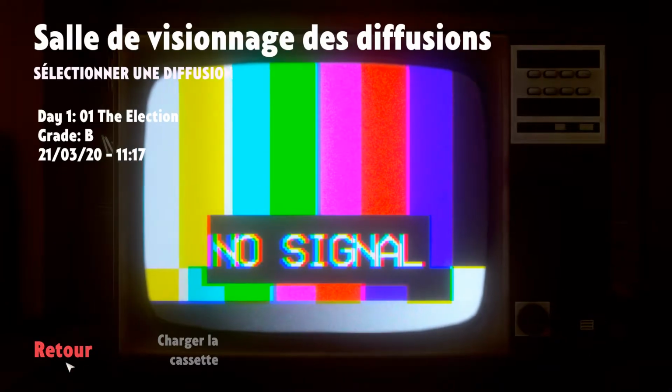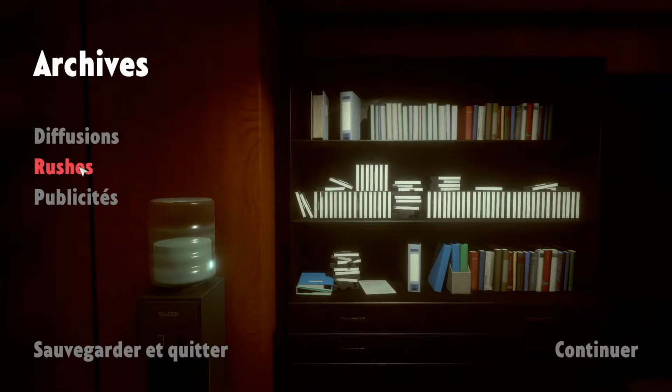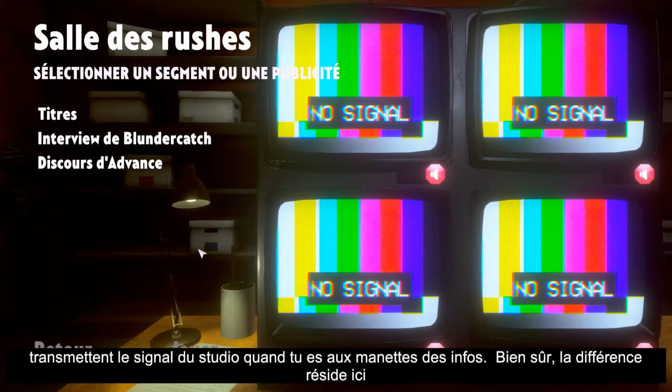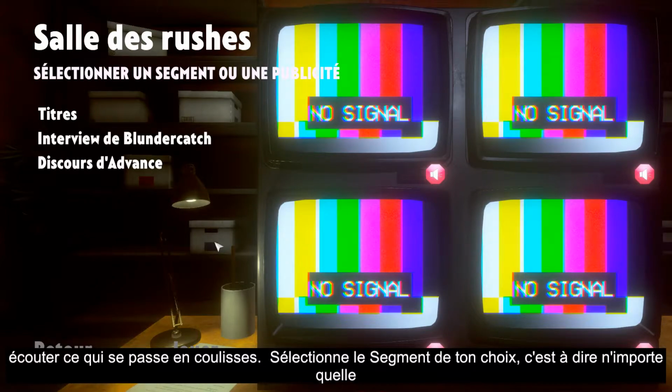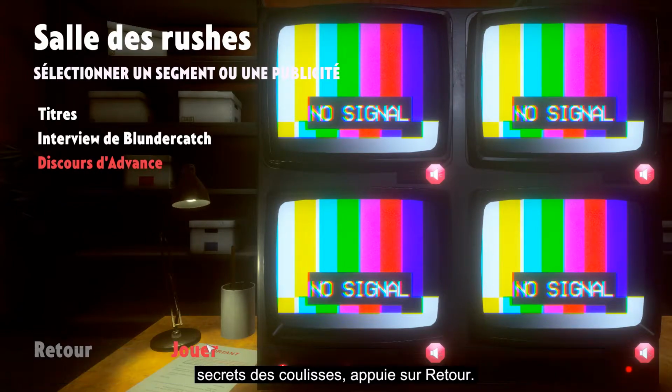Right, click on rushes and let's have a look at those. Okay, these four screens, they're exactly the same as the four screens that feed you the studio signal when you're doing the actual news. Of course, the difference here is you can mute any screen you like or any combination of screens, and you can have a listen to what was going on behind the scenes. Just select any segment, that's any bit between ad breaks over on the left, and hit play. When you're done checking out the backstage secrets, hit back.